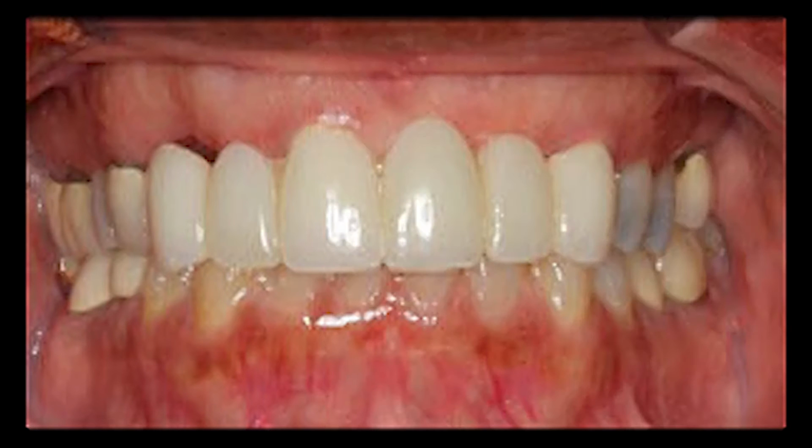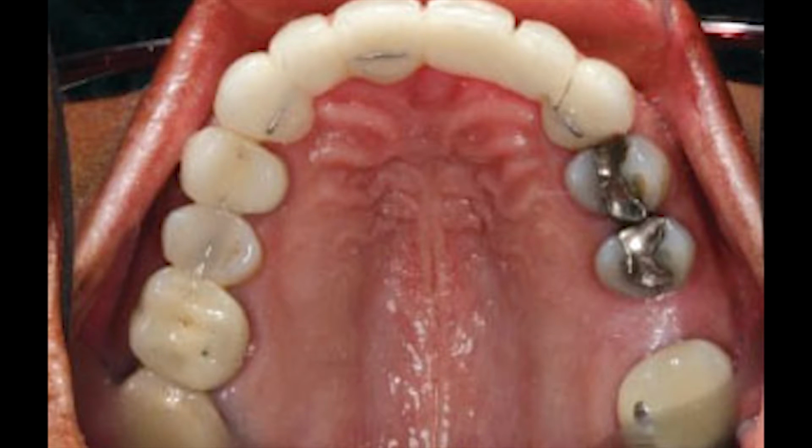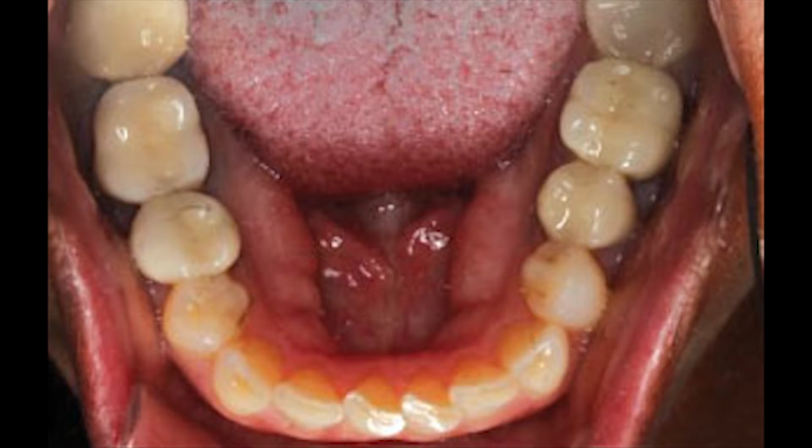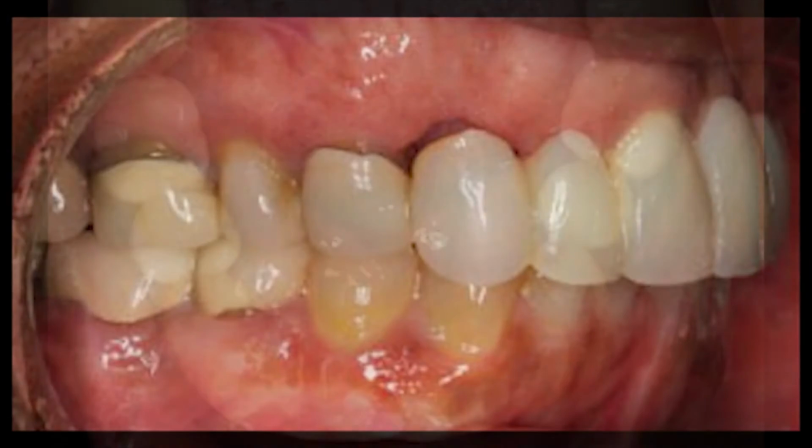A healthy 60-year-old patient presented with a non-contributory medical history. The patient's chief complaint pertained to her maxillary anterior fixed bridge, which had become loose and was on the verge of falling out. She was also concerned about her worn-down, crowded anterior teeth, especially her malpositioned lower incisors.